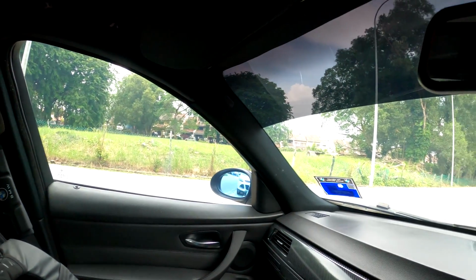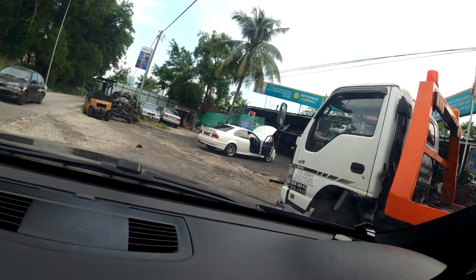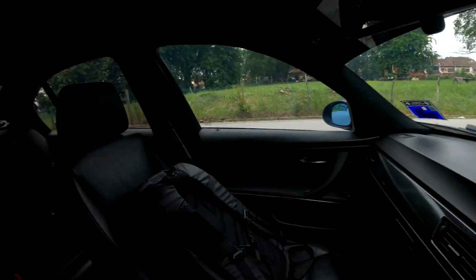Hey guys, alright, so I reached here. Apparently it is the correct location, because the problem is it's a housing area. But alright, as you guys can see, that's a housing area, right? It's all basically housing area, and all of a sudden there's a half-cut shop here. Hold on, let me see. Yeah, so we are here. I'm gonna go and check it out. Apparently it's a workshop and a half-cut shop.